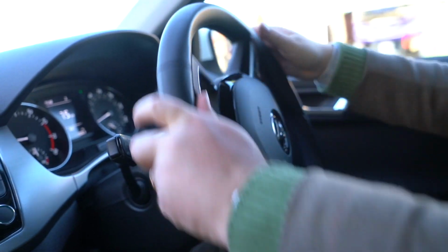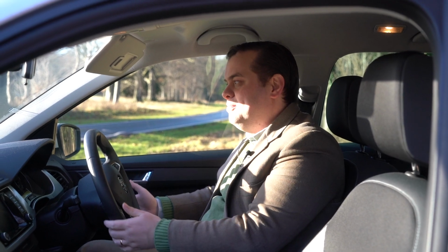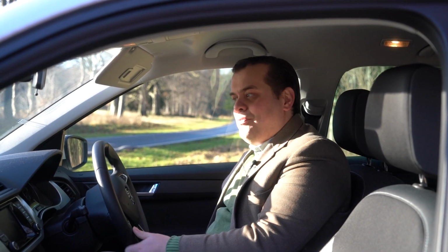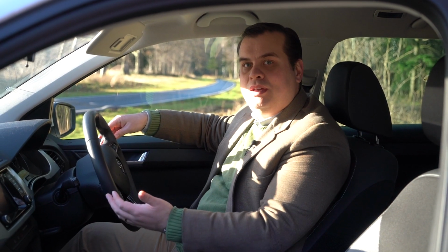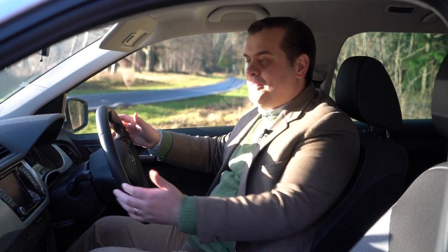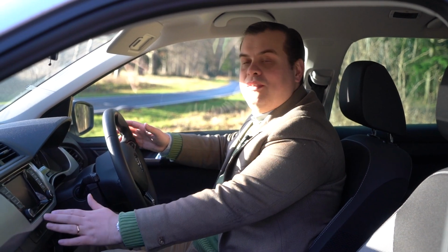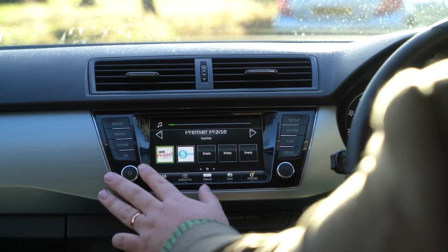Once you've positioned yourself into this seat, you'll find that everything falls really easily to hand. The steering wheel is nice to hold, there's plenty of adjustment in it for reach and rake. The seat goes up and down by this ratchet lever, and all the controls are really simple to operate. If you're familiar with a Polo or an Ibiza or an Audi A1, you'll find a lot of these controls very, very familiar. Everything's really easy to use, including this central touchscreen, which on this particular model is a 6.5 inch unit.